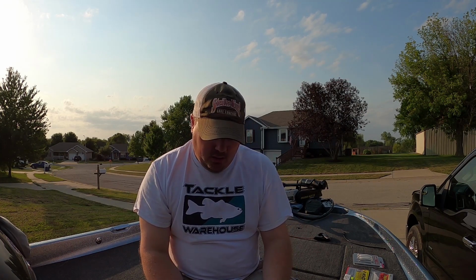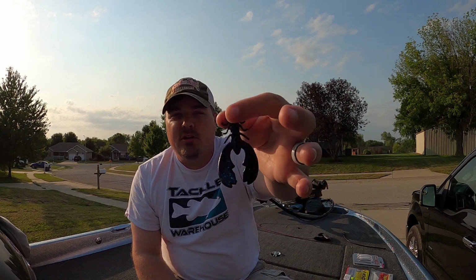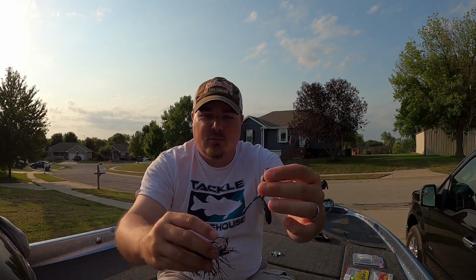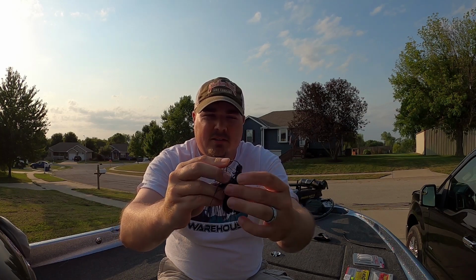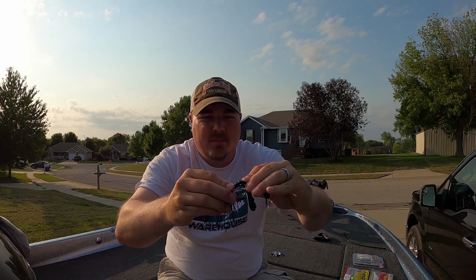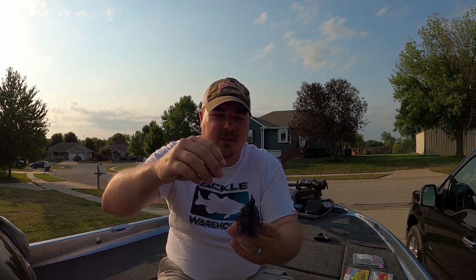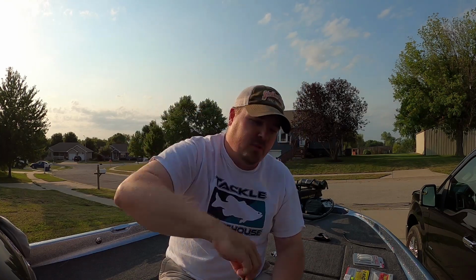So really for me, a jig is about the weight and about the profile. I rig almost exclusively the 3-inch Berkley Chigger Craw for my jig trailers. So we'll just rig one up real fast for you. We're taking that, dropping it right in the center, pushing it down, getting it to come out the center of the other side, sliding it up the hook shank, and there you go. That's the bait that I'm going to be throwing this fall when I'm flipping.